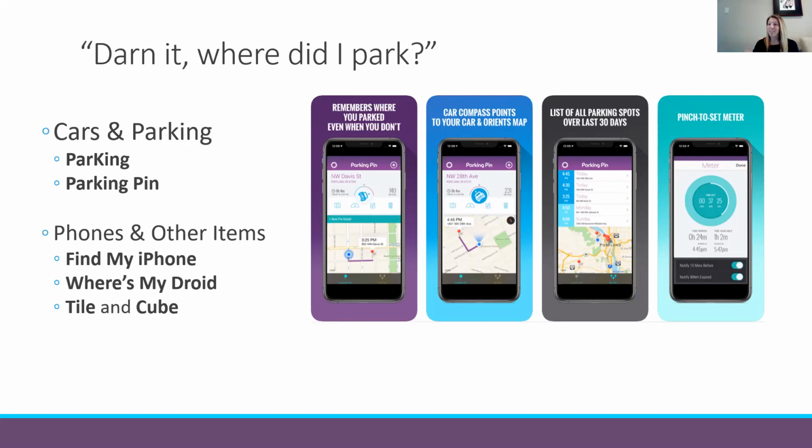These are usually based off of a computer or a tablet. You usually have to have some other technology to find your phone. You can also ping off of somebody else's cell phone. So if you live with someone or you have a good friend, you can use that as well, if you're really stuck or strapped and don't have your own access to a computer or tablet. But we have Find My iPhone for our Apple users, Where's My Droid for people like me who use Android, as well as the Tile and Cube, which I mentioned earlier.